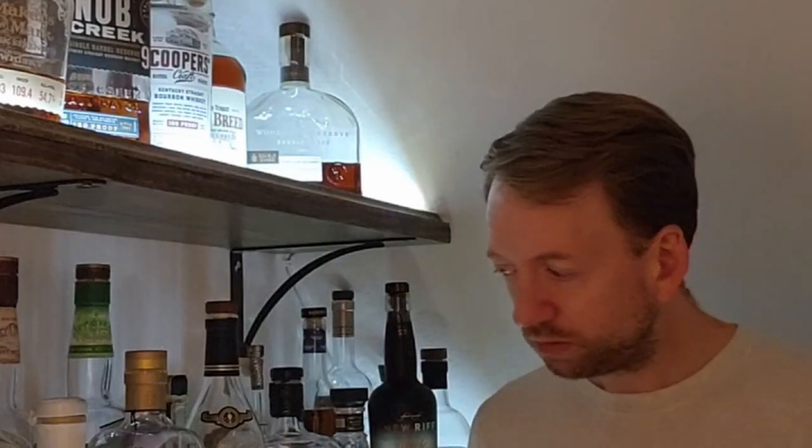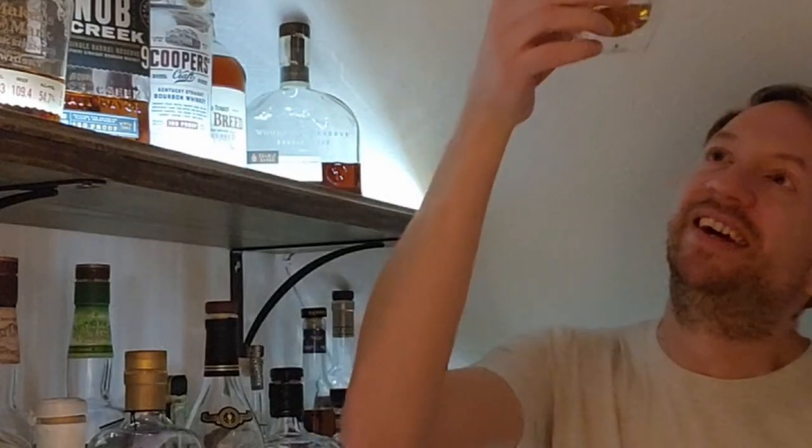Mmm. Getting that toasted thing in that. Wasn't I getting that on the 04? Yeah, big spice, big fire. So I'm thinking 04, 03, which would mean 03. Let's find out. Nope, 03. 04. 03. Can't do it. Can't tell these apart.